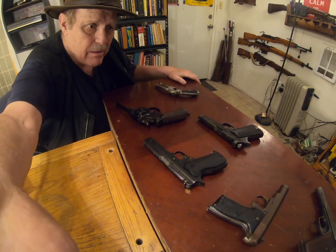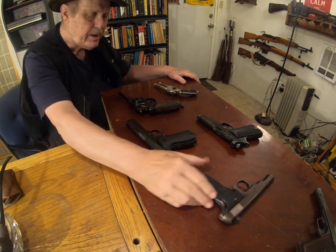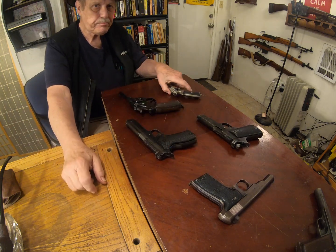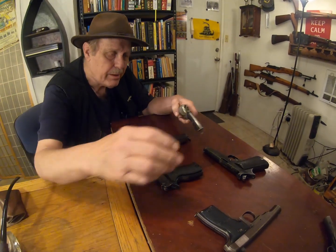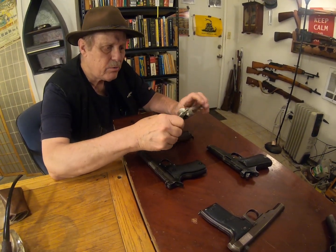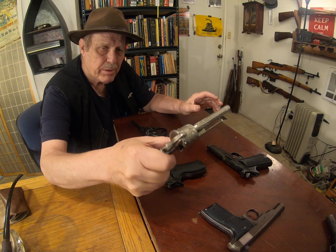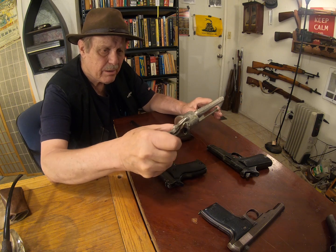Anyway, what I wanted to talk about today, take a gander here. This is a bunch of French pistols. Every one of these, except the last one. First thing, let me get it up a little bit more. Okay, this is a Lefaucheux pinfire revolver, commonly used throughout the late 19th century in France.